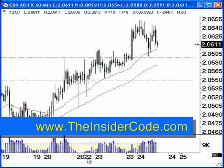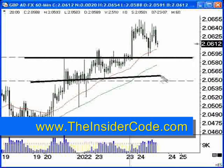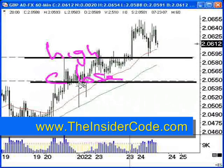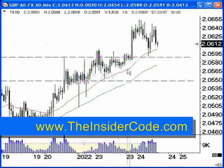But more importantly, if you remember from the weekly wrap, these were the two areas we were concerned with. Remember, the bottom line here was the close, and this was the high. And you can see that the pound, after it closed for the week, over here, you can see there was the high for the prior week. Sunday night, Monday afternoon, and then Monday evening, the market was trying to break through that high price. This is typically how the market deals with these areas of support and resistance.